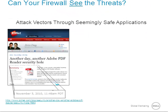So can your firewall see the threats? A lot of vectors that have traditionally been considered safe, like PDFs. If you're as old as I am, you'll remember the good old days when people would send Word documents, and of course there was a plethora of malware that went after Word documents, and all of a sudden people started saying, do not send me a Word doc, send me a PDF. Well, Adobe, as the years went by, added scripting capabilities and things which made it as dangerous as a Word doc. Therefore, this got exploited because there was trust in the industry, since before it was much harder to hack a PDF.